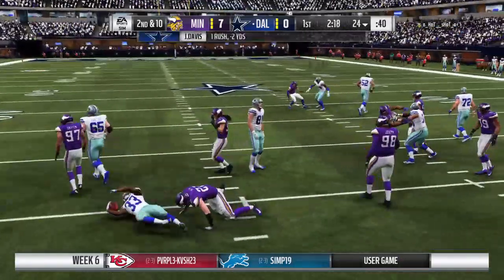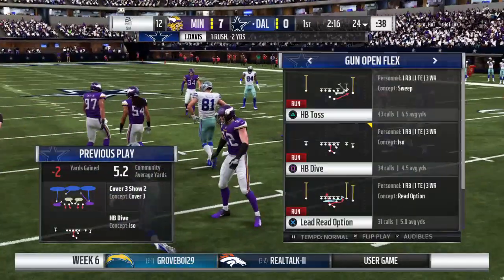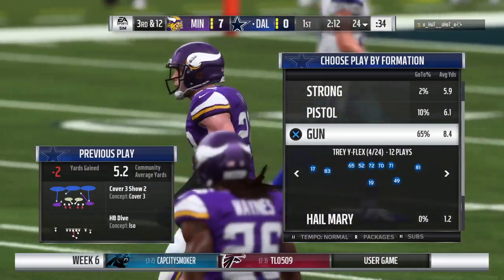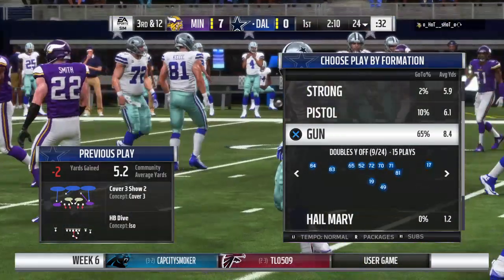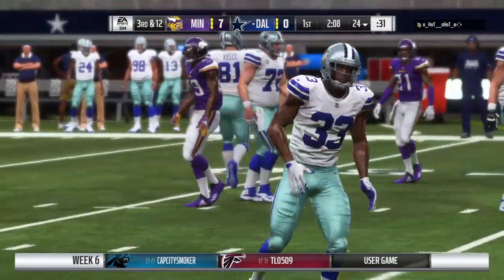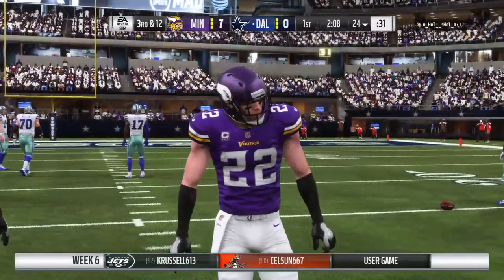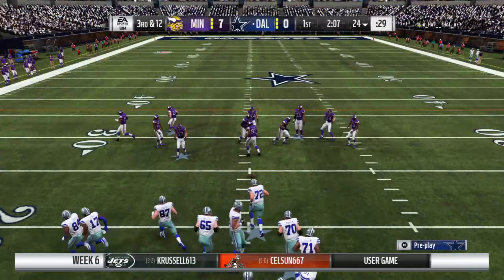And that play going absolutely nowhere as he's belted before he could get out of the backfield. He lost 2 there, and it's 3rd down. Okay, let's just make this one simple. We know that the running game is not their thing, but they can't just throw it on every single down without expecting some real heat from the pass rush.